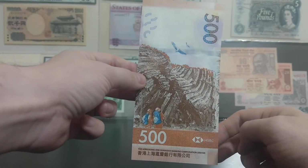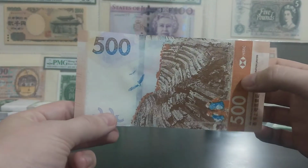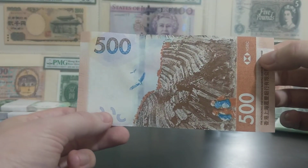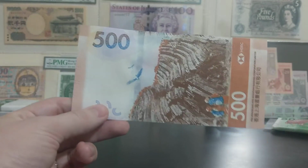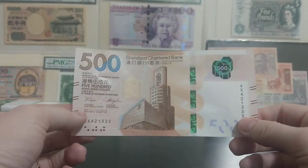But the design, for me, it's a no. I really don't care for these banknotes. The 500s are a massive disappointment. Yeah, and you'll see why in a minute. Now, let's keep going on to the Standard Chartered. I'll show you that one.